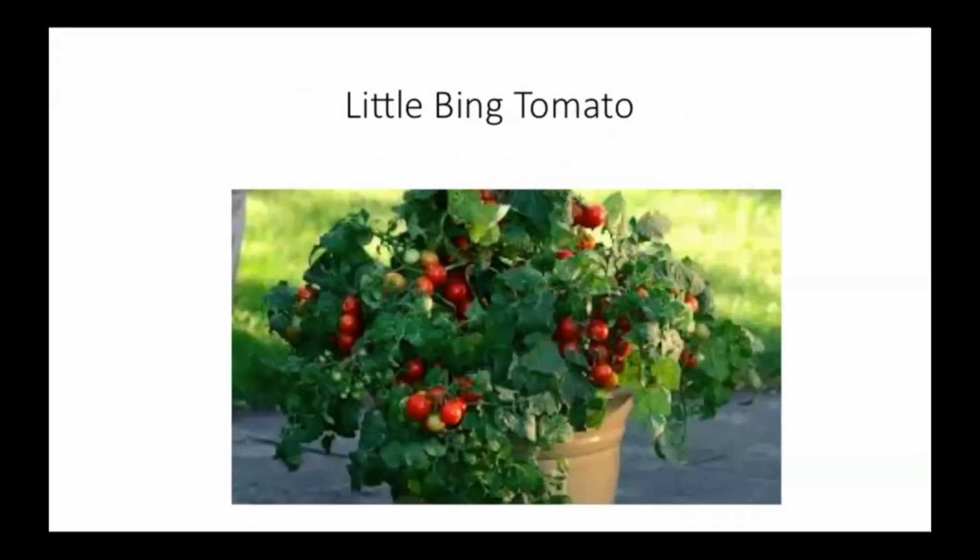A new small tomato called Little Bing tomato. It's compact, determinate with 1-inch fruit, good to grow in buckets or small pots, things like this. Plants are 12 to 24 inches tall, and that's probably good. You don't have to stake them up or anything like that. 1-inch fruit, that's pretty good size for these cherry type tomatoes, so that might be a new one that you'd want to try.